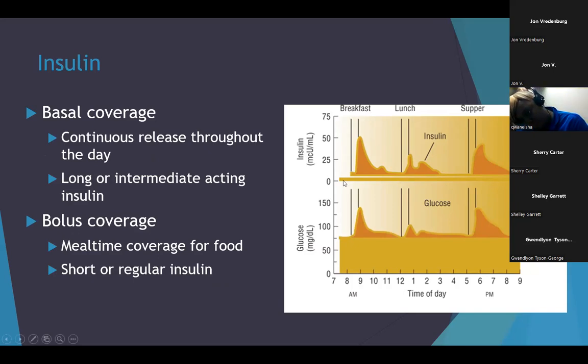So you would use a long-acting insulin to cover this basal amount of glucose that you have throughout the day, usually 1 or 2 injections a day. And then your mealtime insulin is going to cover all 3 of these spikes. You can see for this patient, it looks like they eat maybe more at breakfast and dinner, and then less at lunch. So that's basically how we design an insulin regimen, usually at least 4 injections up to 5 to 6 a day.